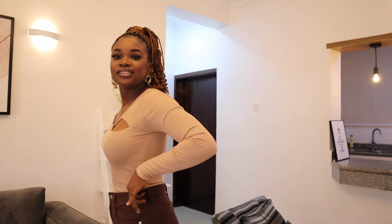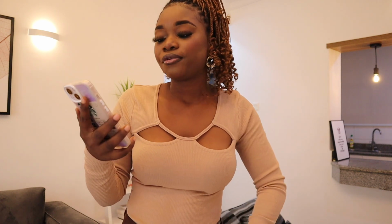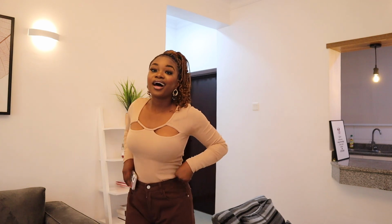This jean, I got this in size 10 and it fits perfectly. It is my perfect size. The waist is perfect, the hip is giving what it's supposed to give. Perfect. I'll give it 10/10. I love it. And these pants, the actual price is £28, but I got it on sales for £15.50. I love it so much.